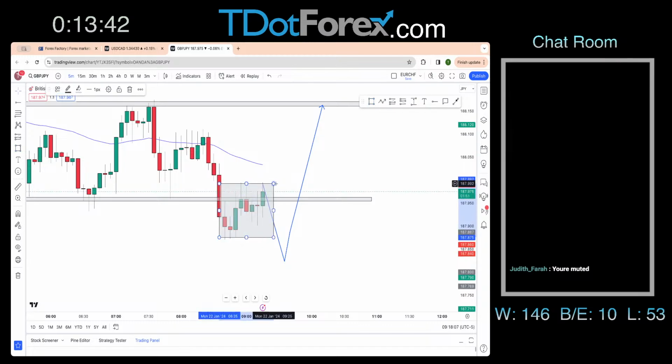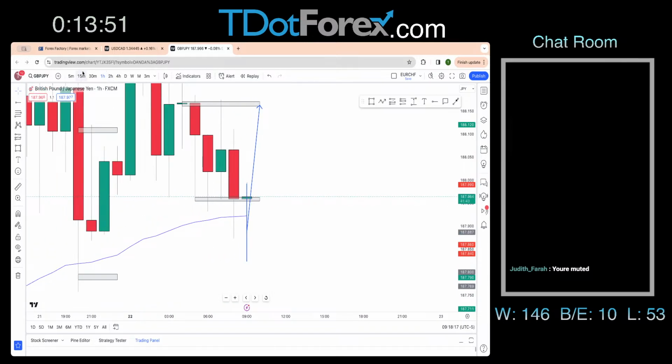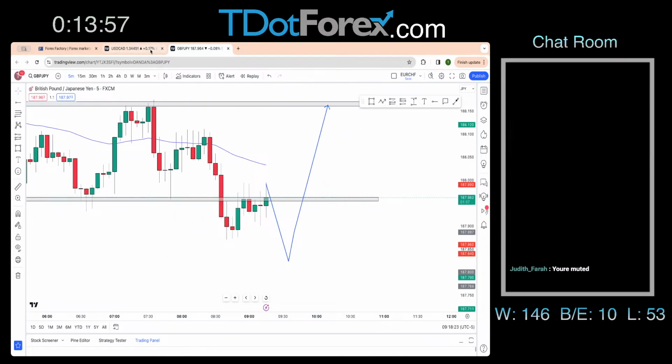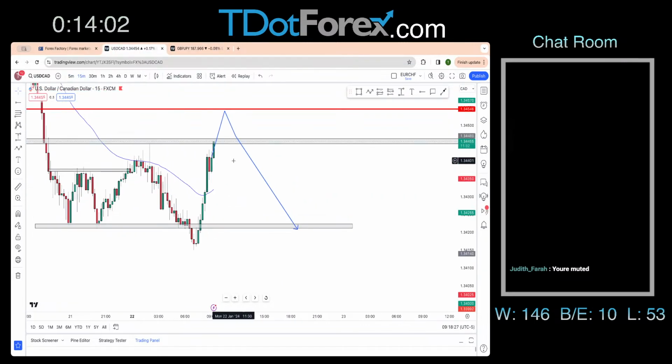Let me actually put this there. All this right here is merely a wick on the higher time frame here. Look at that. So on the 1 hour, it's pretty much just a wick. So I'm going to wait out here and see what we can get from GJ here. And look at USD CAD push. All right, guys. So I'm going to get this setup ready.